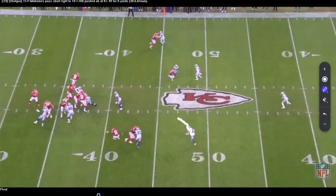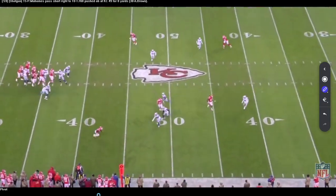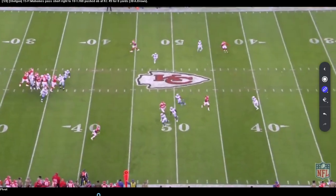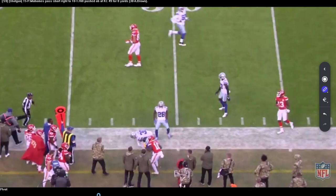He knows what he's doing. He spends the time. He gets inside Travis Kelce on this one. So now it creates a natural rub on the DB. DB's got to fight through all of that, and now we've got all that space, right? Because of that good route run, he catches it, got 8 yards of space in which to make a move and give us that great run after catch and give us a first down.